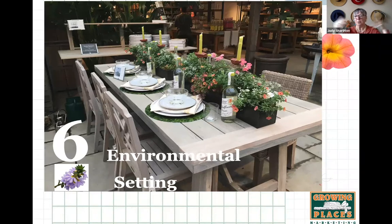I have to fight my husband about this all the time because he likes fancy light fixtures. I don't care what the light fixture looks like. I care where the light goes. And that's very much the case in retail: where can you get the light to go to show off something.